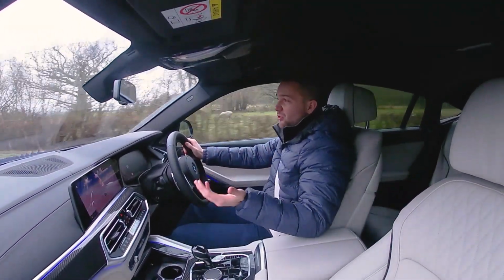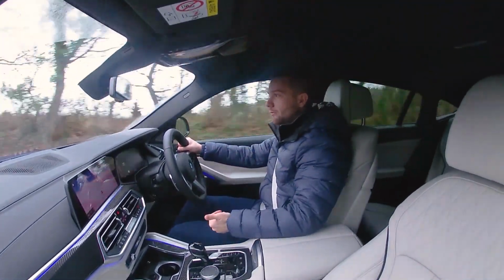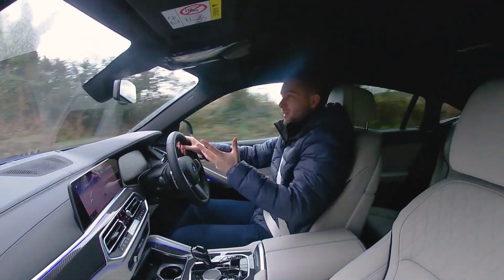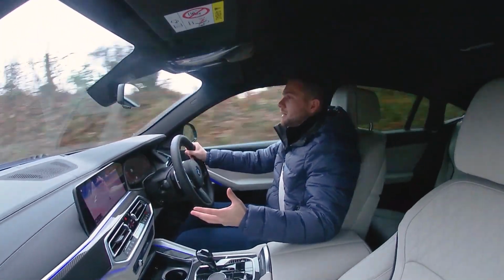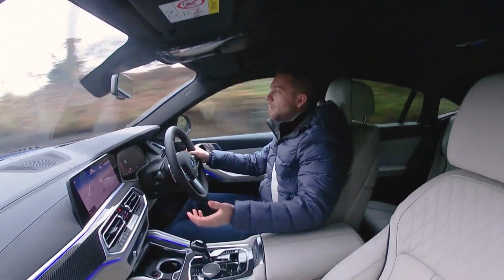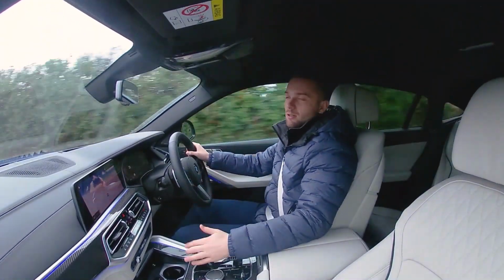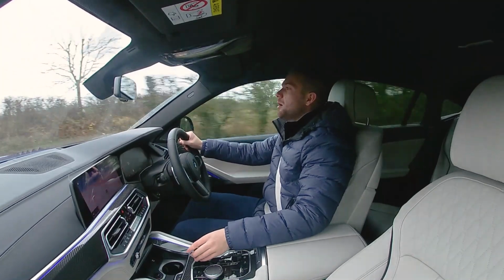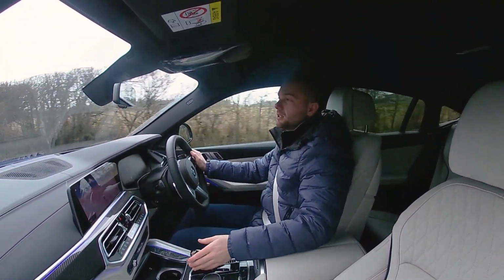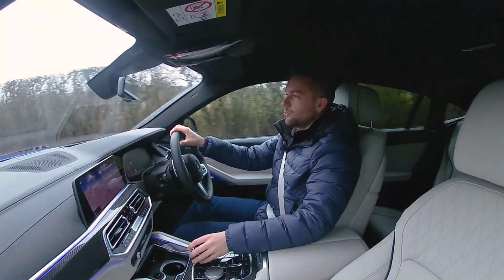But to drive, as I say, it's pretty much a BMW X5, so it's exceptionally comfortable. It's very quiet in here, as you can hear. I mean, there's pretty much no road noise. It's just a beautiful place to be. I mean, I don't know what more I can tell you about it. Opulence, luxury, they're the words I'd use to describe this car, and just everything you touch and feel is of the highest quality.